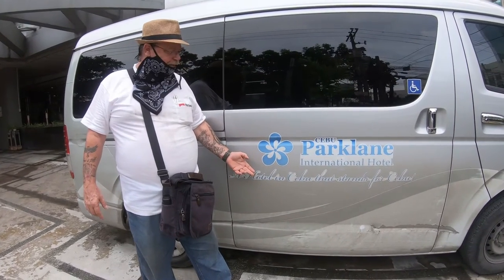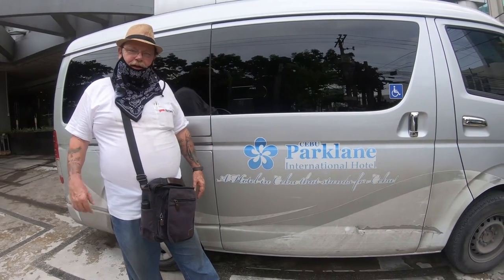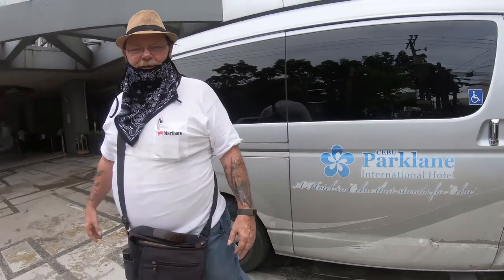And this is where we've been staying, Cebu Parklane International Hotel. It's actually a really nice place. So why don't we take you inside, and we'll show you the desk clerk in the lobby, and we'll go up to the fourth floor and show you the gym and swimming pool. I guess there's a restaurant in there too, but maybe because of the current situation, not a whole lot's been open.